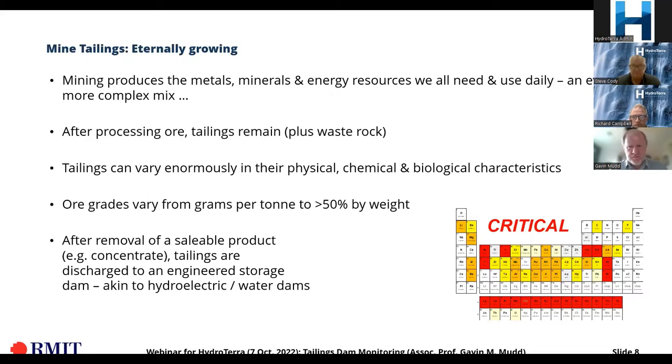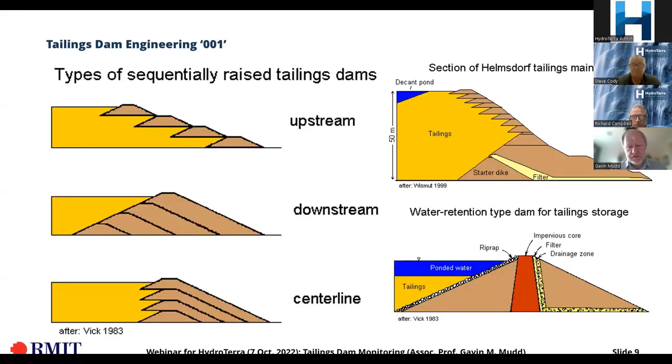But largely we still pretty much manage tailings in the same way we have for decades, and that's an engineered storage dam. And there's a lot of analogies in the way we look at hydroelectric dams and the way we build those, or water storage dams. But there are some key differences, because those are storing water, whereas, of course, a tailings dam is storing solids and water. And this is the typical engineering approach we use to building a tailings dam.